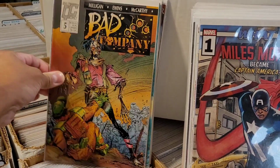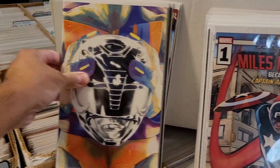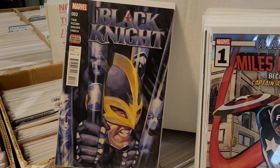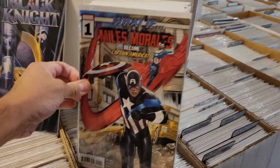This looked like a lot of fun. I gotta check it out. Wish they had the first few issues. Nice Power Rangers variant there. These photo covers are always great just to put out on the top bin. This one's really rough, but... And there's that. Let's move over to this other stack.